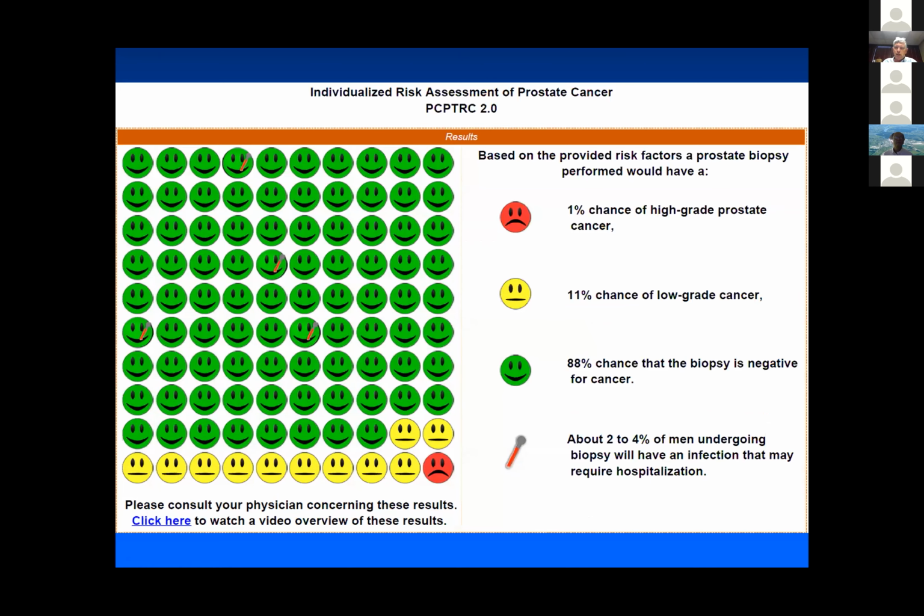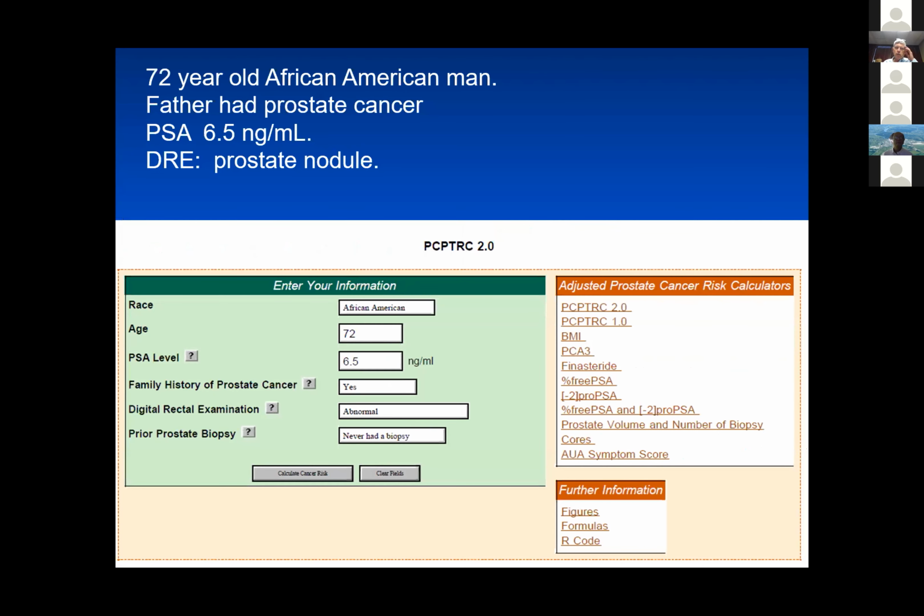However, when we type in the numbers in the calculator, the risk is very low. Out of 100 people, 88% will have a normal biopsy. 11% will have a low-grade tumor where we won't provide treatment, but just 1% chance of high-grade tumor. In this patient, we can say, do not worry, we will repeat PSA in 1 year.